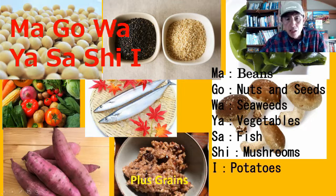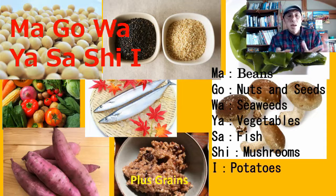I also recommend grains. So recently, I actually call it Mago wa Yasashi Ko, including grains. But originally, when this term was made, it was called Mago wa Yasashi. It didn't include grains. So I put Mago wa Yasashi plus grains.